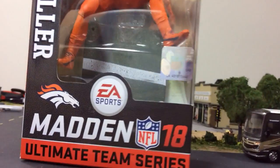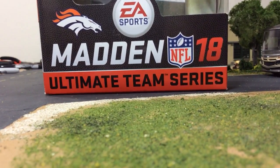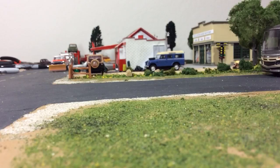There is no way living in Denver that I would have ever found one of these at a Toys R Us. And I've looked here a lot, and even here there's a lot of Bronco fans down here. And this is the only one I've ever seen. I've got a couple others with a couple of Elways and a Champ Bailey and a Peyton. So Von Miller, one of the greatest Broncos of all time, will be a nice addition to that collection.